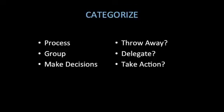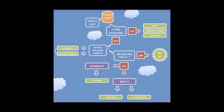Next, we categorize the things we've gathered. In this process, we group things together and we make decisions about those things. Is this something we need to throw away, delegate, take action on? What is the very next action required to move forward? Fortunately, Allen has created an entire step-by-step decision-making chart or map to help us through this process. It may look complicated, but it's actually pretty simple. I chose one of the fun, colorful graphics, but this chart is also available in black and white, from super simple to super detailed.